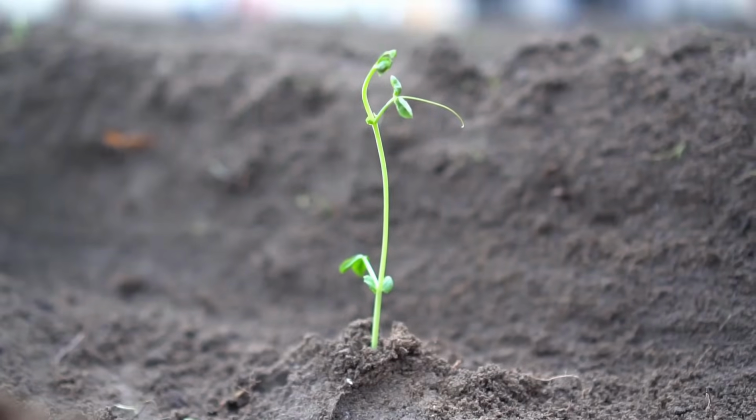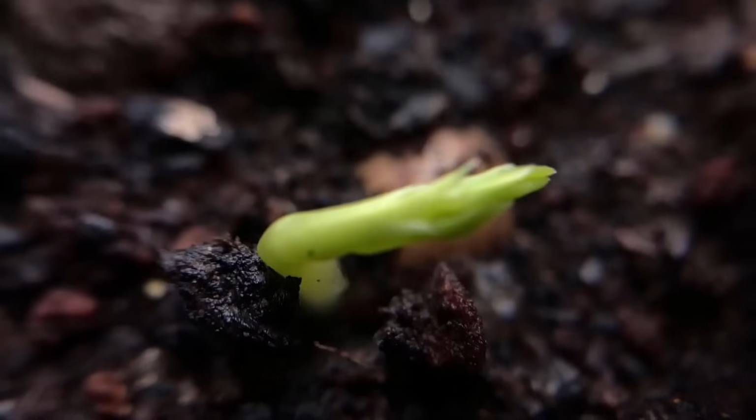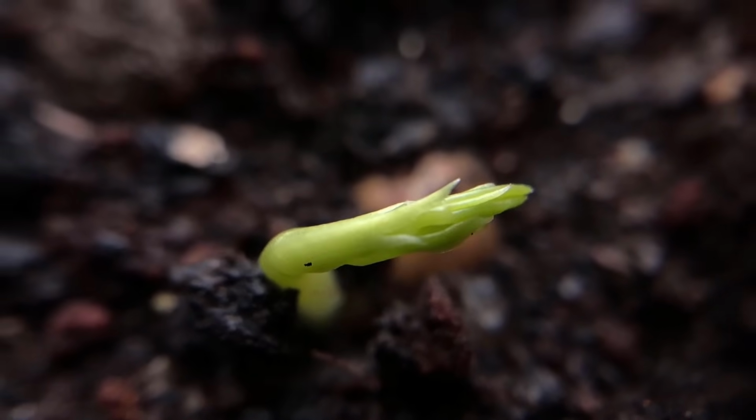Number 2, peas, especially snow peas. And peas are frost hardy. They're hardy down to 20 degrees Fahrenheit, which is nearly 6 degrees Celsius. So if you're in zone 8 and above, you can grow peas in November. You can directly sow peas in your ground, or you can start pea seedlings ahead of time.